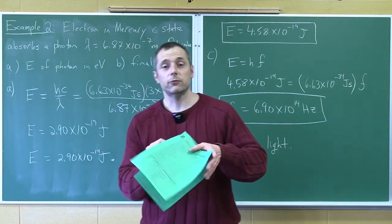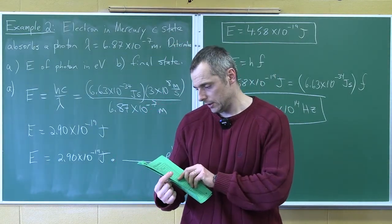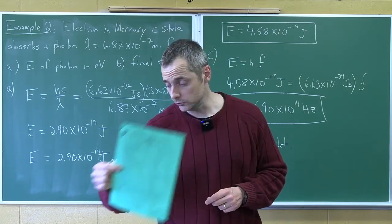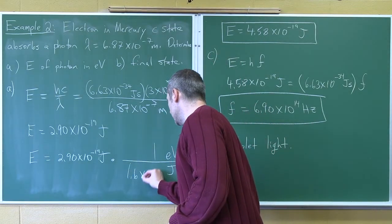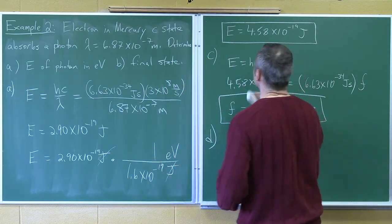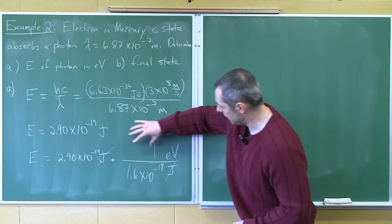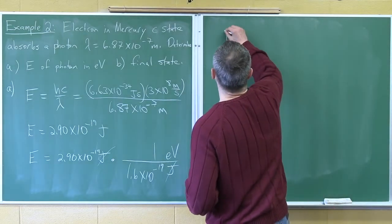What goes with the joules, what goes with the eVs? We go to the front cover of the reference table. Again, I won't come to the screen again because it's too much, making you dizzy maybe. So right about here you see 1 electron volt is 1.6 times 10 to the minus 19 joules. You could look it up on your own reference table if you want. The joules goes away, leaving us just the electron volts. So you take this, multiply by 1, and then divide by 1.6 times 10 to the minus 19th very carefully, and you get an energy of 1.81.